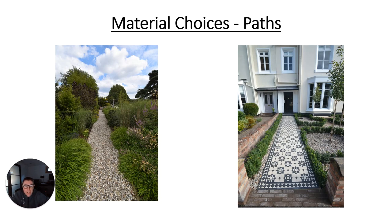Material choices. I've got an example of pathways. There's lots of different material choices to think about. So there's paving, and if there's raised beds, what they're going to be made of. There's tens of choices to make for any garden. For pathways, on the left hand side here, we've got a gravel pathway, and we use a stabilised gravel system so the gravel doesn't go everywhere and you can walk on it easily. That's a relatively cost-effective way of covering an area, and it might be £50 a square metre.